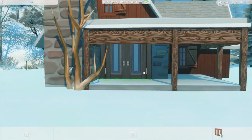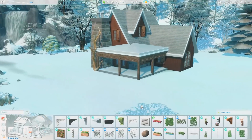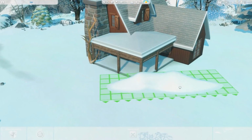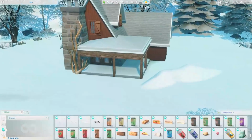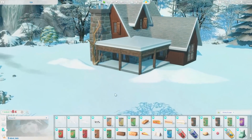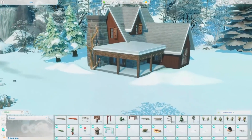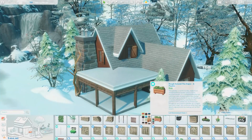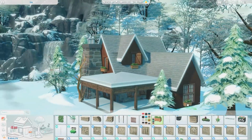I was a little bit indecisive on the exterior on what wallpapers I wanted to use. The stone I'm using is going to stay, but the brown siding is going to change to a different one in the end. Although I really like this one looking back at it. I think it pops out a lot more against the snow, but I did change it, but this is something you can easily change back if you prefer.